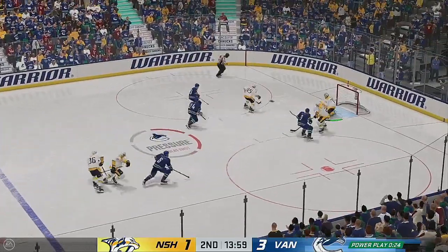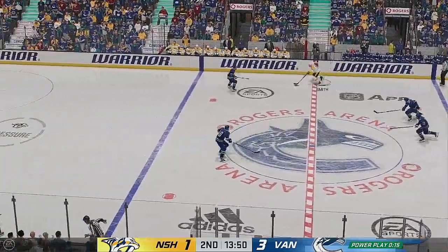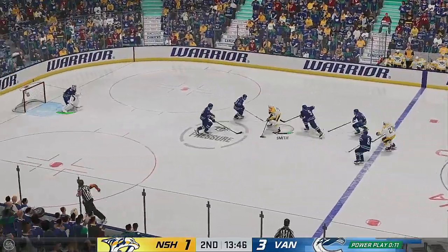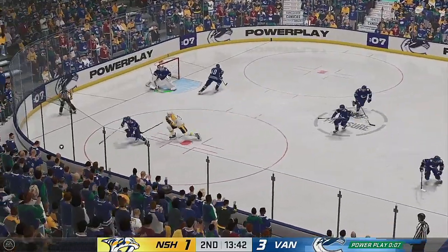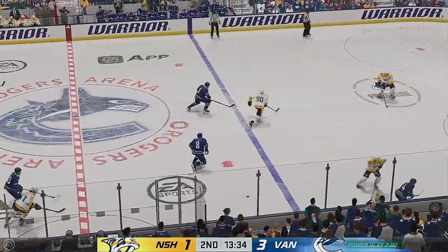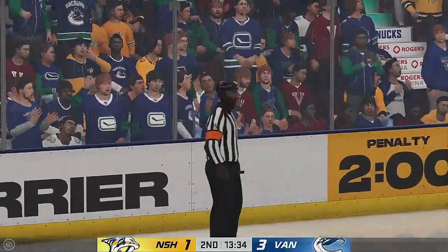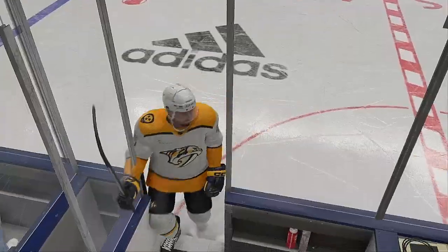Here's a short pass to Miller. And he gets in front of that. Nice play shorthanded as they get control of the puck. Fires it on net. Can't get it to go. Slides the puck across to Suter. Let's get the call. Carrier's been nabbed for tripping.